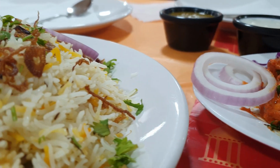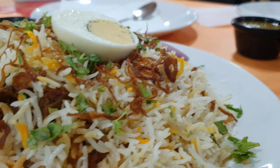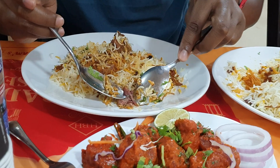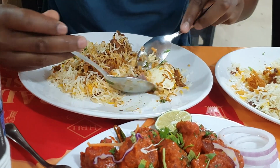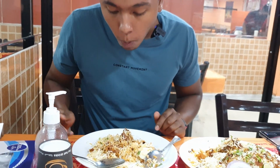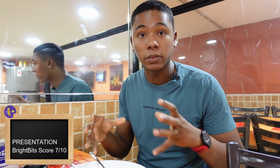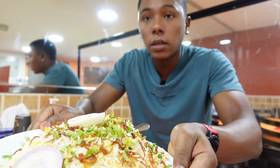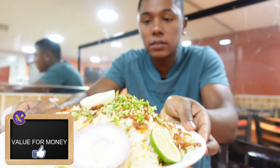I am no expert in biryani, but I would rate it based on the taste and how I felt going to this place, and this is completely unbiased. When it comes to the taste of a biryani, there's no denial that the biryani did taste very good. And for that I will go ahead and give it a score of 8 out of 10. When it comes to the presentation, I felt that it could have been a little bit more elaborated, but it was decent enough, and I would go ahead and give it a score of 7 out of 10. And the last most important thing is, was it value for money? I will go ahead and give it a big thumbs up.